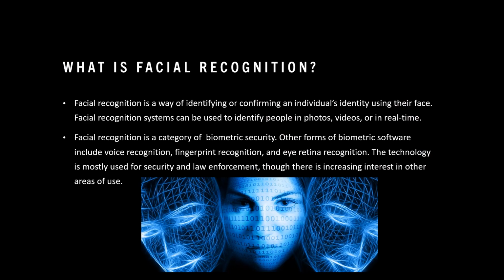To begin, facial recognition is a way of identifying or confirming an individual's identity using their face. Facial recognition systems can be used to identify people in photos, videos, or in real time. Facial recognition is a category of biometric security. Other forms of biometric software include voice recognition, fingerprint recognition, and eye retina recognition. The technology is mostly used for security and law enforcement, though there is increasing interest in other areas of use.